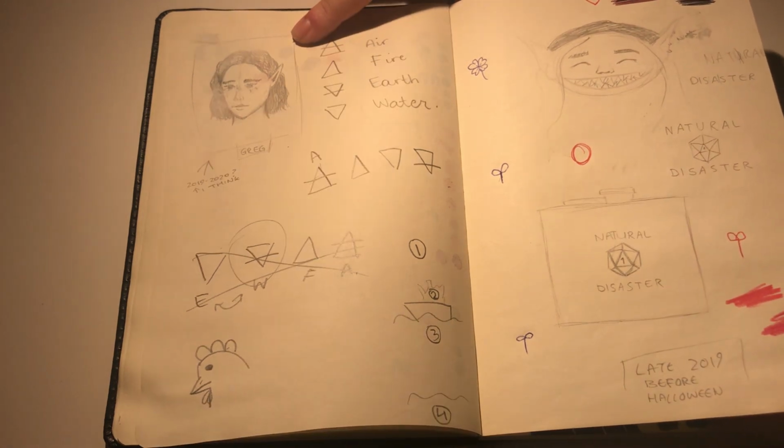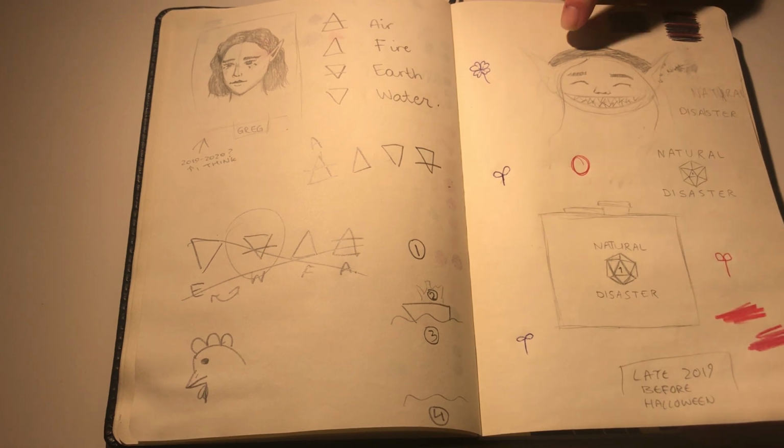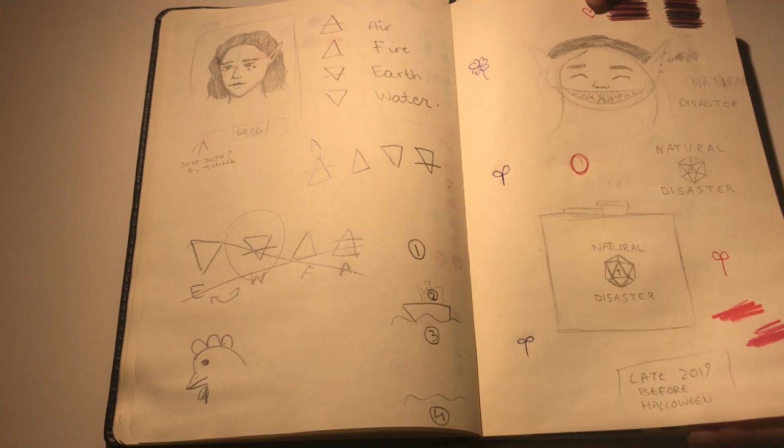This is one of their D&D OCs. This was supposed to be not from campaign 2 of Critical Role. Didn't look up a reference, don't know how to draw a goblin.